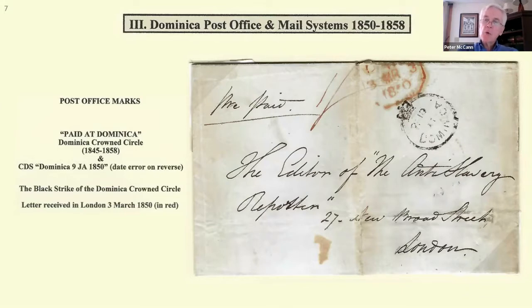Previous to this time, mail was paid for by the recipient, and sometimes it was paid and sometimes it wasn't. It was a cumbersome system. So the post office in general shifted over from payment on collection, so to speak, to prepaid mail. And this eventually evolved, as of course you know, into the use of stamps.